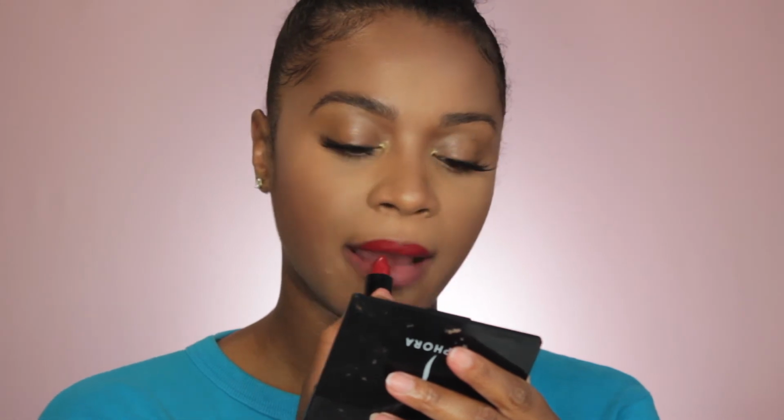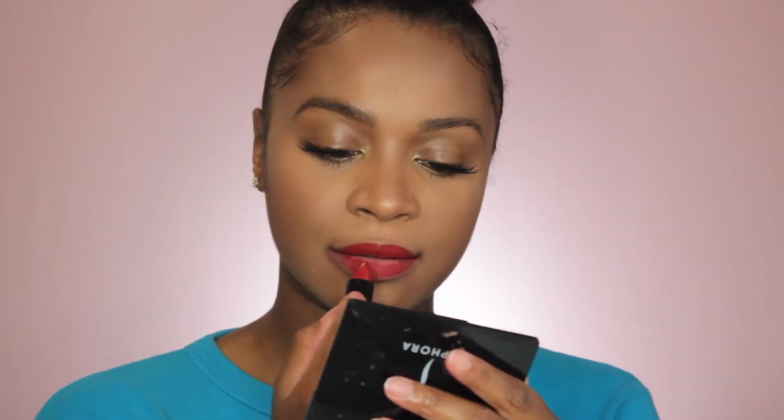All right, two more to go, guys. These last two are reds for sure. And this one is in the shade Kumadori, which is also the name on the box. It's the name of the collection. Oops. Just swatch that over the last shade. Horrible at swatches, guys. Forgive me. So this one is actually a little brighter than the other red. Yeah, so Kumadori is definitely a little brighter than Aka, the classic red.